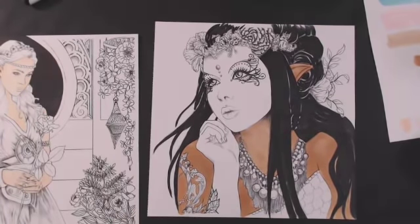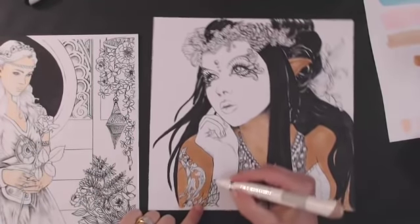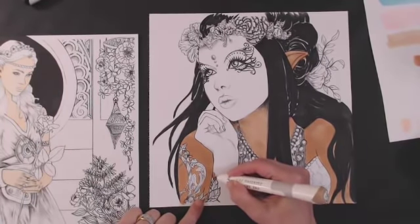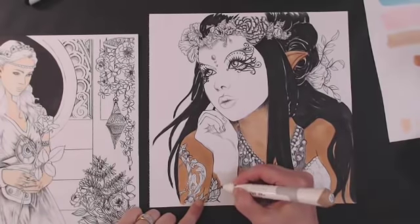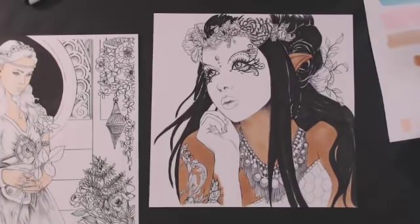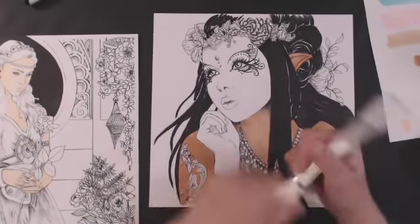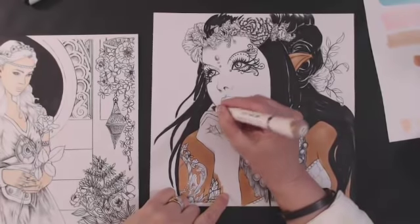Okay, so I'm going to go ahead and do all her hand, including her fingernails and everything, because I'll go back over the fingernails with a color. So I'm just getting on that close edge. Again, these are annoying to line up.